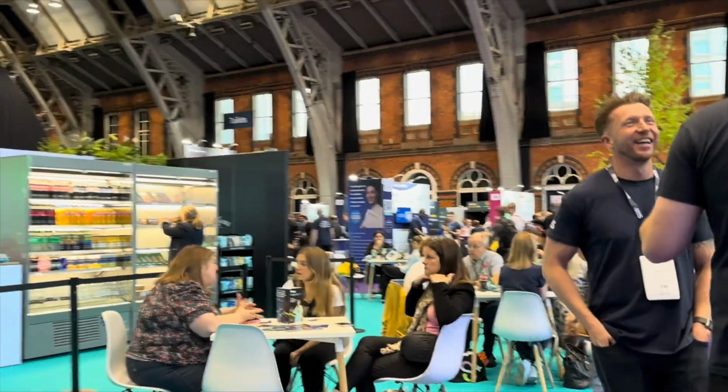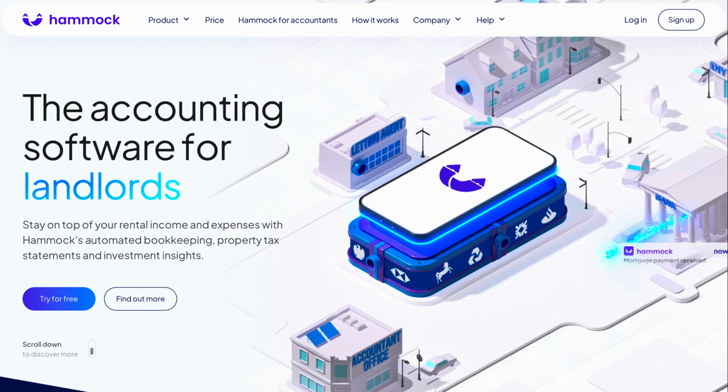So let's jump into our first solution, and our first solution is a software called Hammock. Now, Hammock is an accounting software that is specifically aimed for landlords. And when I say specifically aimed for landlords, we're not just simply talking about for landlords in the guise that it'll do your accounting. It will also do the landlord things for you as well. So I will be doing a bit of a demo on Hammock shortly to share with you how it actually works. But let me just give you an idea of what it can offer.